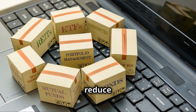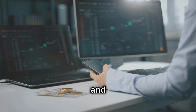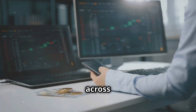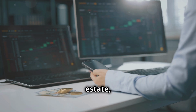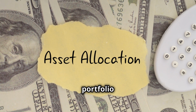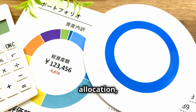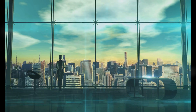Diversification is essential to reduce risk, and robo-advisors are great for this. Apps like Betterment and Wealthfront diversify your investments across various asset classes, such as stocks, bonds, and real estate, based on your risk tolerance and financial goals. Robo-advisors continuously rebalance your portfolio to maintain optimal asset allocation, ensuring that your investments are always aligned with your goals.